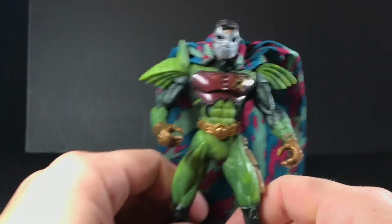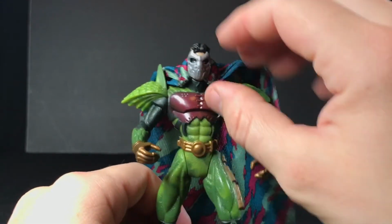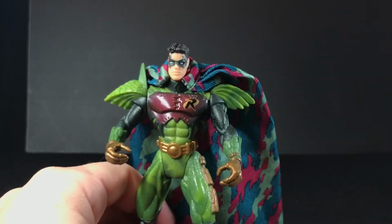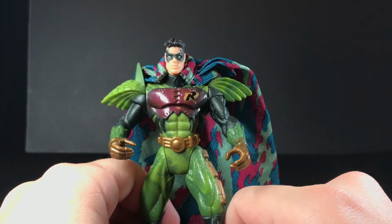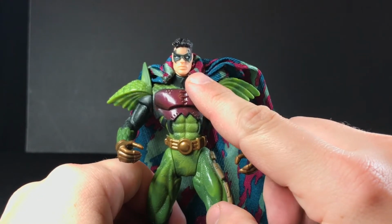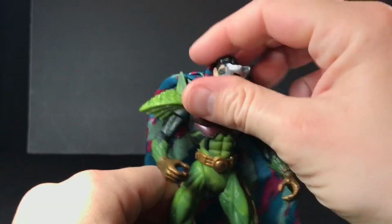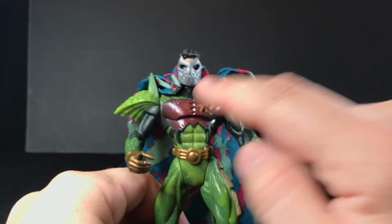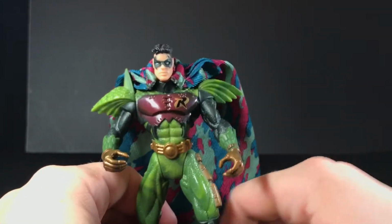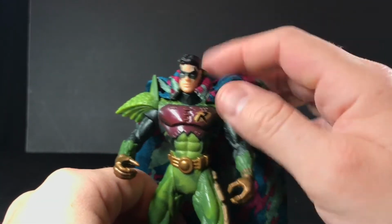So the colors, like I said, look pretty cool on him. He also has a mask, and you can take that off and see Robin's face underneath. For whatever reason, this Robin head is a little smaller than the original Robins. I don't know if that's because they had to make it a certain size to fit this mask. I don't know, but I'll show later how he compares to Dive Claw Robin, and he has a small head.